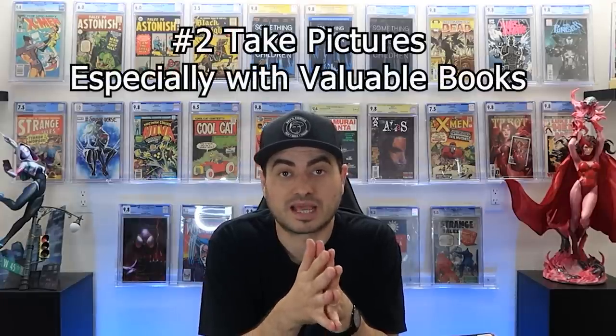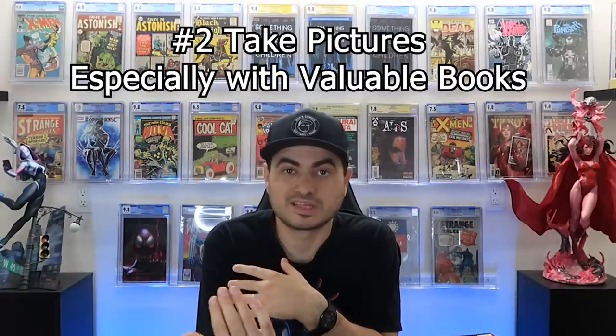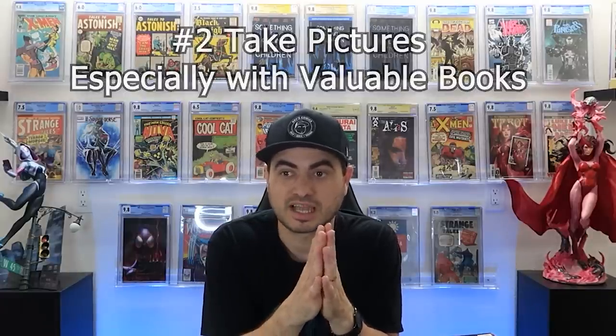The second takeaway, if you're doing this on a smaller scale, if you don't submit to CGC all the time, take pictures of your books front and back before you submit them. When you're doing it on a scale such as mine, it's not feasible to take pictures. I recently had a submission that was 100% rejected, 25 books all rejected, and when I got the books back in hand, they were clearly damaged.